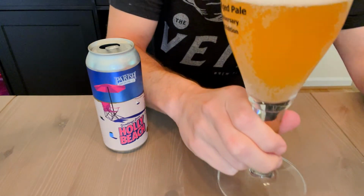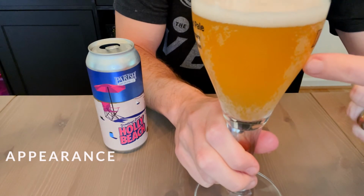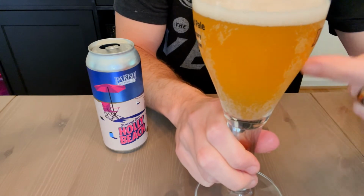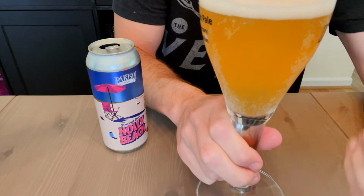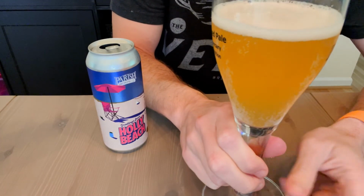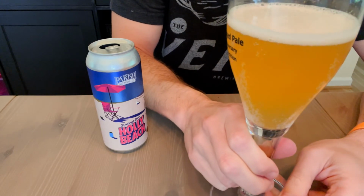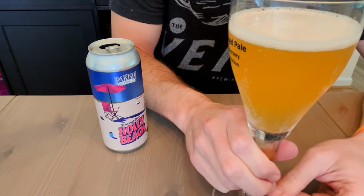So let's take a look here. And we've discussed this before. You'll often see sour beers, even ones that have fruit in them that might have some other color, will still usually be this kind of lighter pale. Here with the base Berliner Weisse style, this is mostly wheat malt, some Pilsner malt too. Very light. Hazy, not filtered. Again, you're not usually going to see that when you see adjuncted sours.